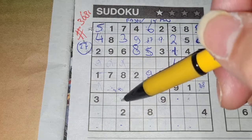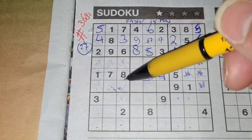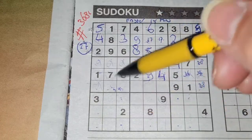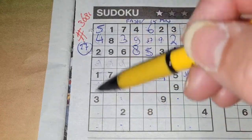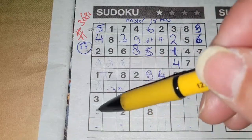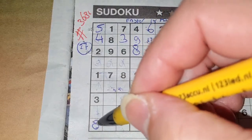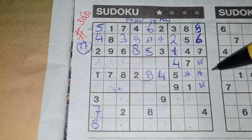7, 1. We have a pair. 7 and an 8 in this column. 7 and an 8 in the second column. So the first column, the only 2 places for the 7 and 8 goes in those 2 boxes. A pair, 7 and 8. We see here an 8, no 8 there. 8 should be here, and a 7 goes there.